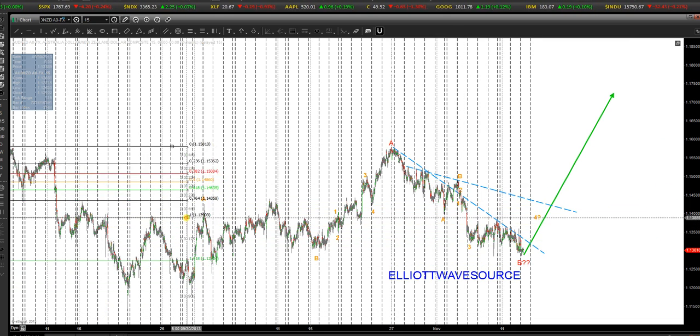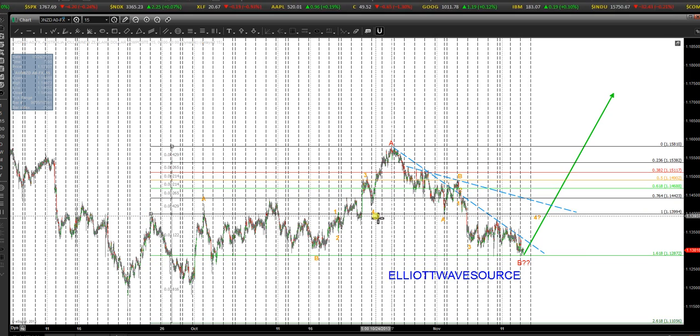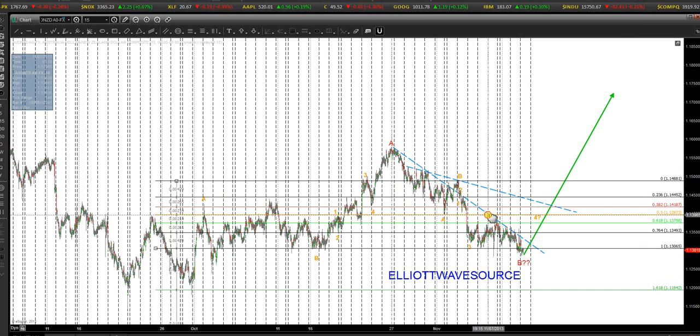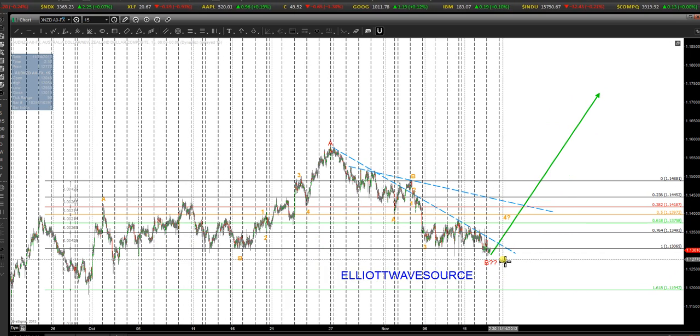we see that wave A followed by a 50% correction for wave B, and wave A and C also equal in distance. Now that was at the top of the week. Now, as we see price action, a couple of candles tend to broke below that mark. Now it's not invalid that it broke below the mark.